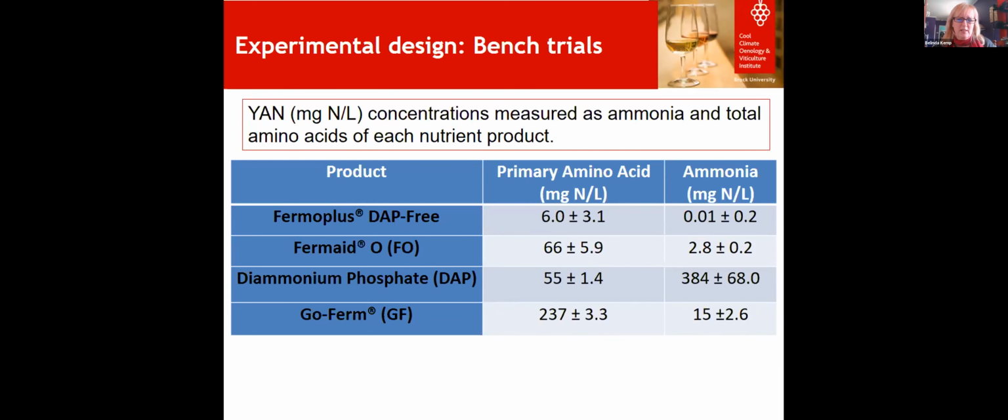Fermaid O turned out to have 66 milligrams per litre of amino acid. So that was a bit more hopeful than the other one. And a little tiny bit of ammonia coming in at 2.8. This is all our own analysis that we did in the lab. The DAP does have a bit of amino acid in, actually. It was the pure DAP as well that we bought. We still found a low level, but the ammonia in the DAP is obviously through the roof at 384, that's what it's for. The GoFerm was really high on amino acids, which was really interesting. We knew it was going to be high. We didn't think it was going to be quite that high. And the ammonia level around 15. So these are the products that we were looking at to use.